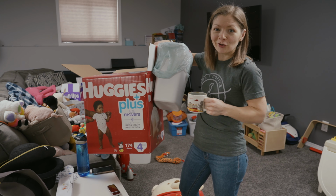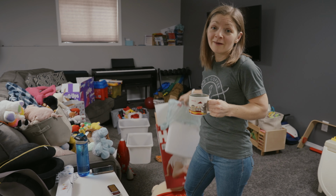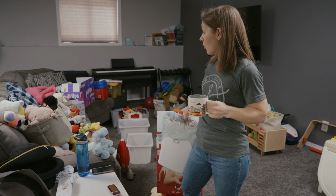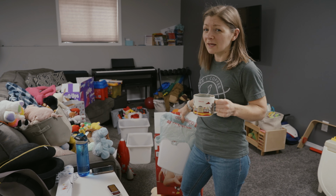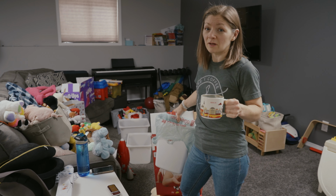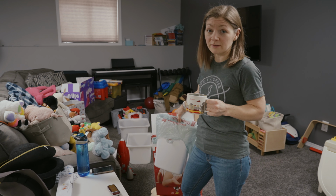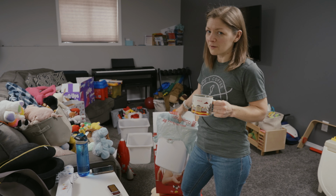Alright guys, I've got a trash can, I've got a donatable box, and I've got coffee. It's time to get cracking on all of these toys. I don't have a set target in mind of how much I want to get rid of, how much I want to keep. I just know there's a lot of stuff here that my kids don't play with. And so they helped me haul it all down here, and they know that I'm getting rid of stuff.